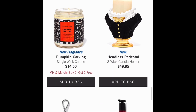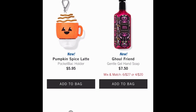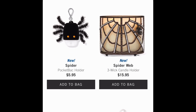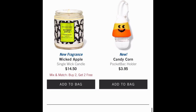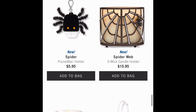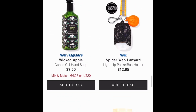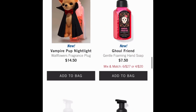You know, they have lotion, fragrance mist, body wash, candles, hand sanitizer. But I don't want a whole bunch of stuff. But we'll see. We'll see what that means. It was just an article I read. Maybe that's not even what they have planned. So I just wanted to share with you the Bath and Body Works Halloween items showing up online.